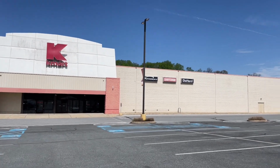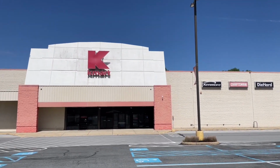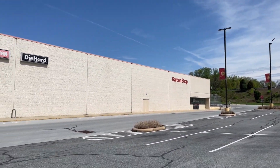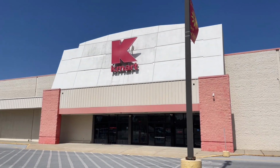I was not expecting that. There's the Kenmore sign, the Craftsman sign, the Die Hard sign, the Garden Shop sign. It's all still here. This just shut down, and they never took this stuff down. I honestly would have thought this all would have been taken down. This store, even though nothing's in here, even though it's abandoned, nobody else has moved in, I still would have assumed all this signage would have been removed, so nobody would come out here still thinking they could actually go to Kmart or something. But no, it all still resides.